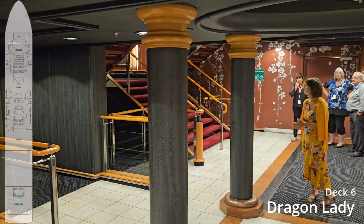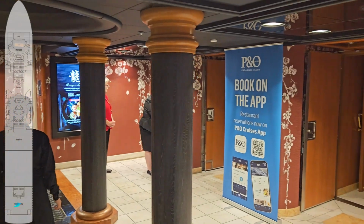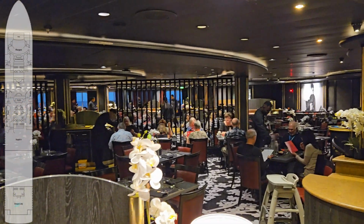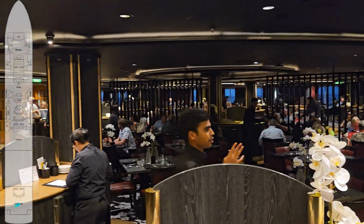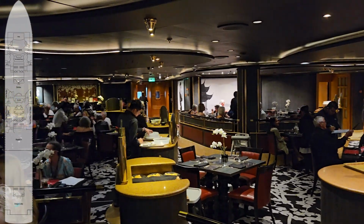On Deck 6 at the aft we have the second of the included restaurants, the Dragon Lady, serving up a mix of Asian style offerings. The restaurant has two different menus depending on the day that you go. It's only accessible via the aft elevators and stairs, so if you have a booking you have to access Deck 7 before you can get there.